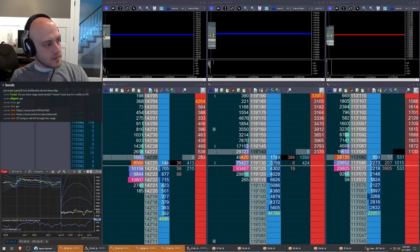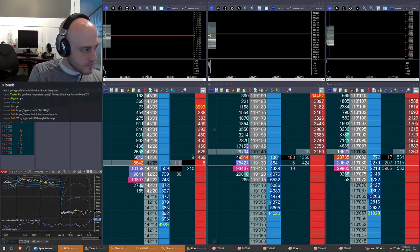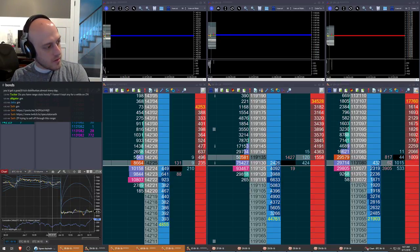And why is my spread indicator gone? We do need spread. Where's spread? Yes. So the ratio has changed, hasn't it? So I better take a look at that.